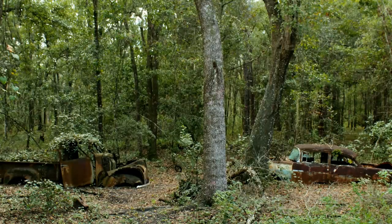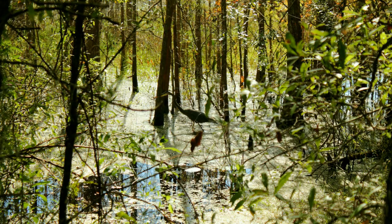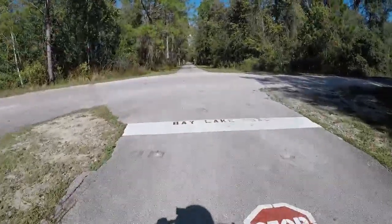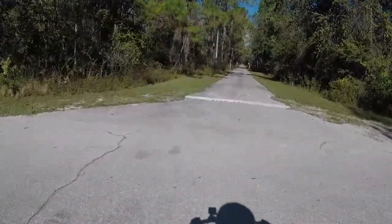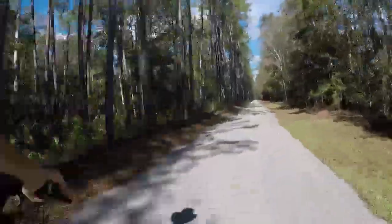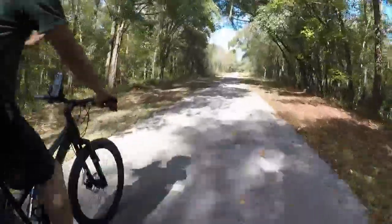Our style of biking when we're out is much more recreational than typical road biking. So we have a lot of people that will pass us as we're riding, because we just kind of take our time. We're out here to see the sights, to enjoy nature, see what kind of animals and wildlife we can see, and just kind of take our time. And as our name is, go with the flow.